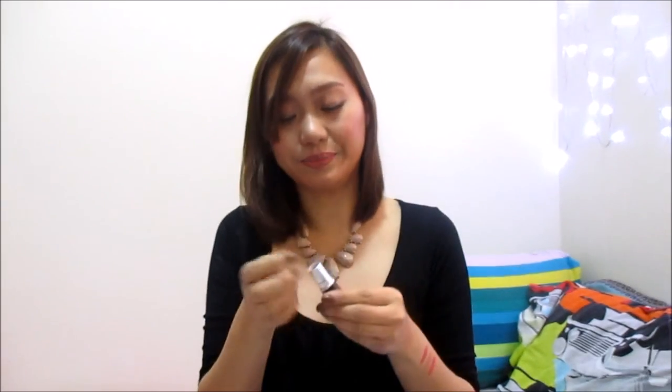Next is my favorite lipstick, and the scent is amazing. It is Retro Matte, shade Relentlessly Red. And it smells so good, MAC really smells good. This is the swatch. There. It's not bright, not a true red.